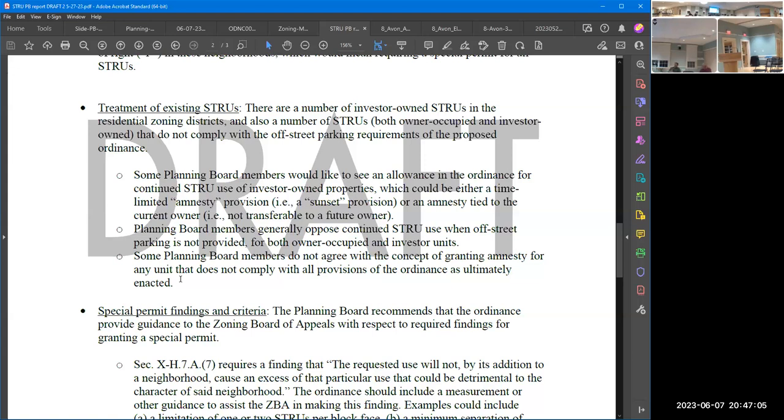But I've tried to say, you know, we've got an opinion here too. Sounds accurate to me. That's all the opinions there. So I'm fine with that. Yeah, go ahead. Maybe just speaking to this: some planning board members would like to see an allowance in the ordinance for continued STRU use of investor-owned properties in residential districts. In residential districts. Yep.